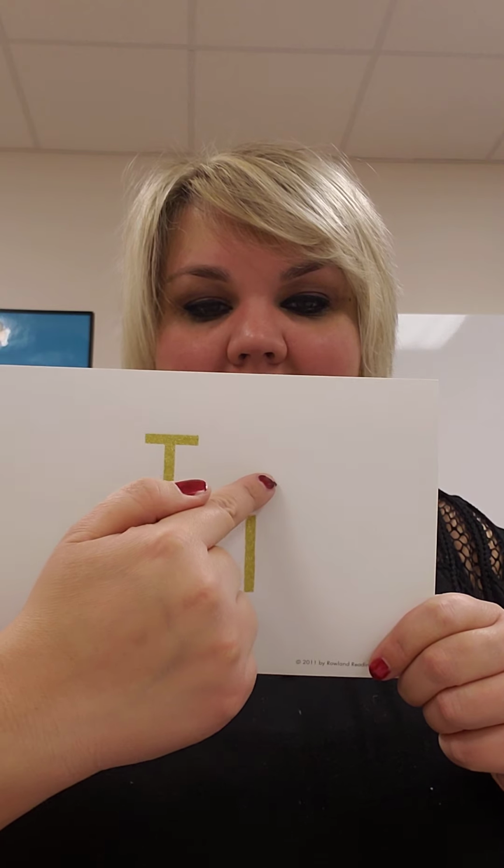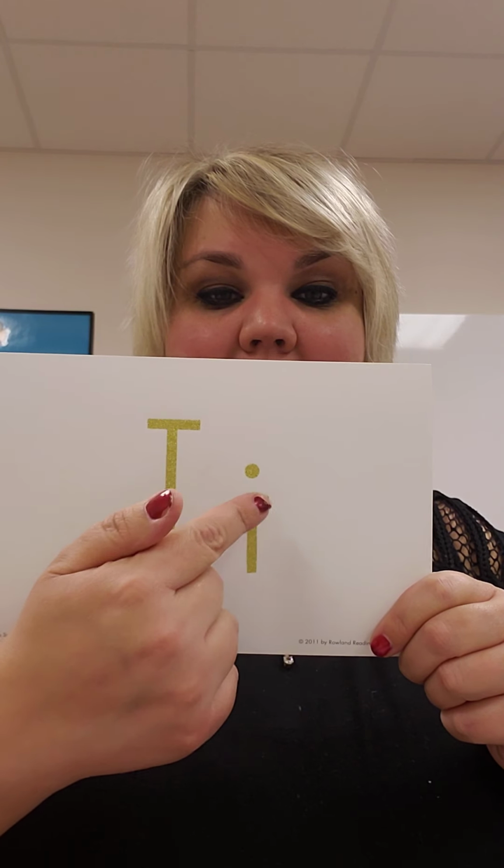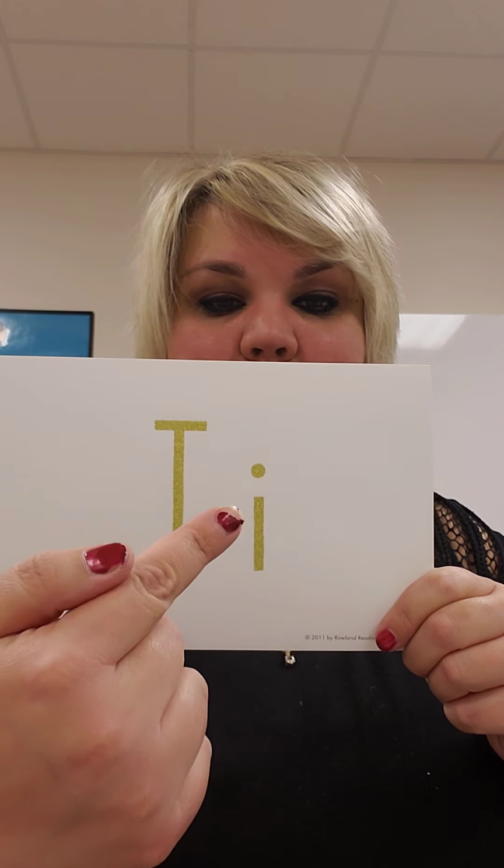Line with the dot. Let's do it one more time. Line with the dot. Can we write it in the air? I think we can. Line with the dot. Let's do it again. Line with the dot. Great job, friends.